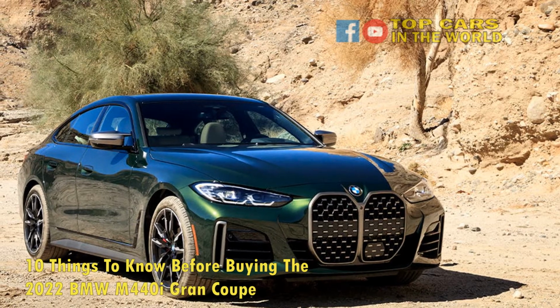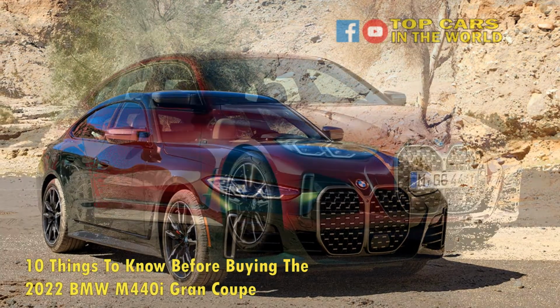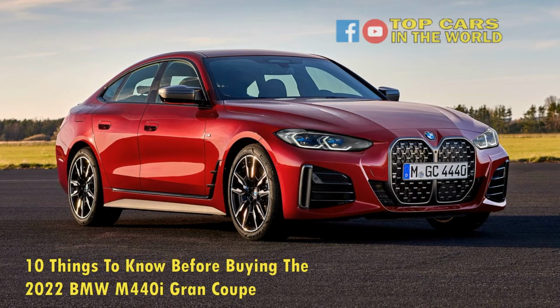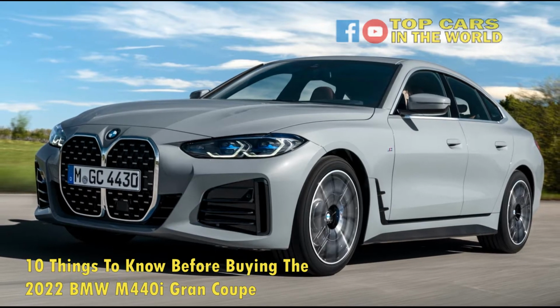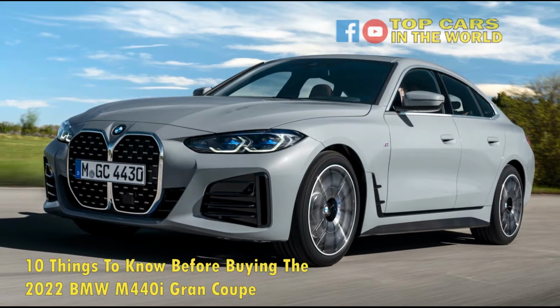7. Not very spacious inside. Step into the front seat of the 2022 BMW M440i Gran Coupe and you would not be disappointed with the space. The headroom and legroom are excellent, and it doesn't feel claustrophobic in terms of the shoulder room either. The wide armrest, multiple storage bins, cup holders, bottle holders, and heated and powered seats are some of the other plus points of this cabin.